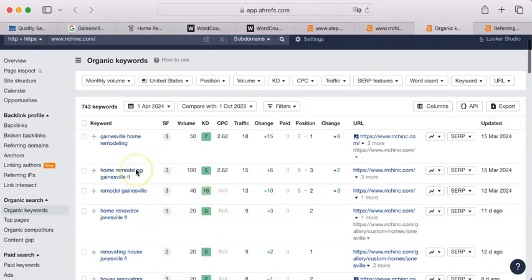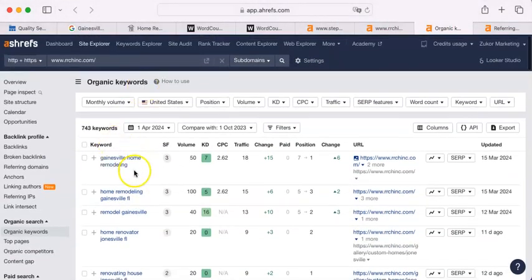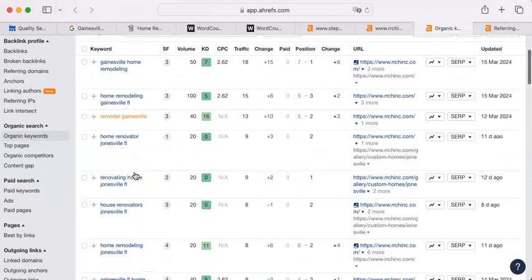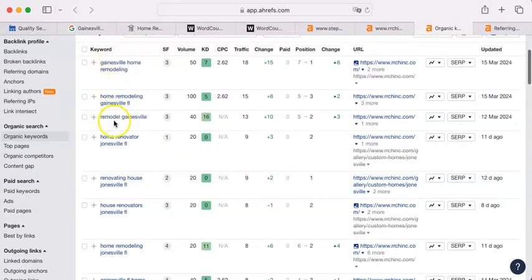But I'm going to show you what their keywords are. Now, anything that has Robinson in it, I'm going to ignore, because that's obviously people looking for a company that they already know the name of. But Gainesville home remodeling, remodel Gainesville. You can see a bunch of these are actually quite similar. And the reason for that is that Google is looking for all these different terms. And the reason is because the algorithm does not know our language. It looks for things in the order that it discovered them on the websites.